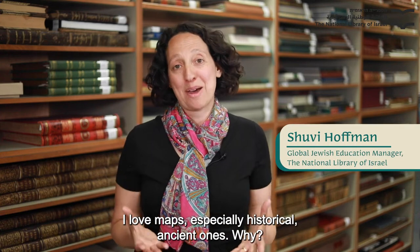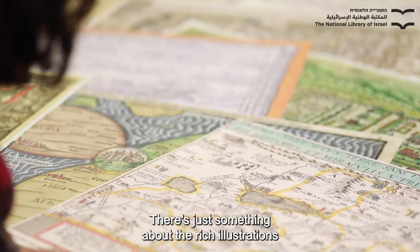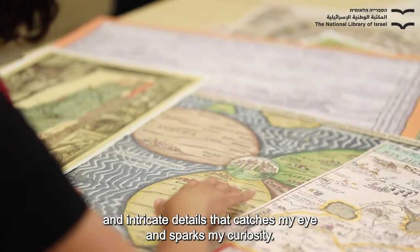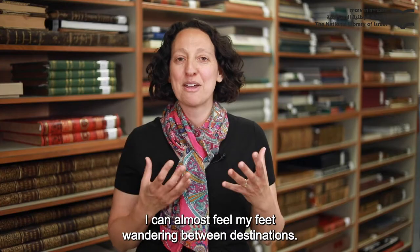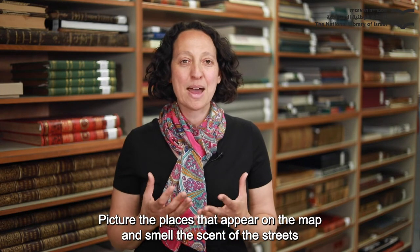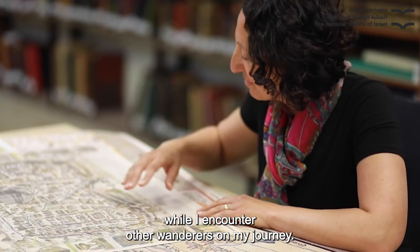I love maps, especially historical ancient ones. Why? There's just something about the rich illustrations and intricate details that catches my eye and sparks my curiosity. I can almost feel my feet wandering between destinations, picture the places that appear on the map, and smell the scents of the streets while I encounter other wanderers on my journey.